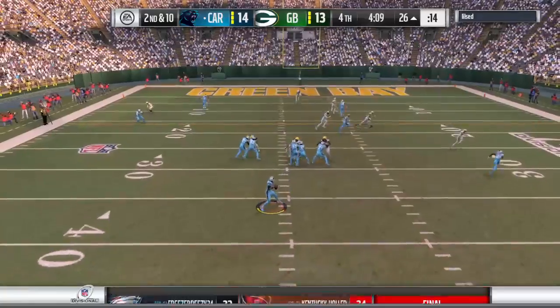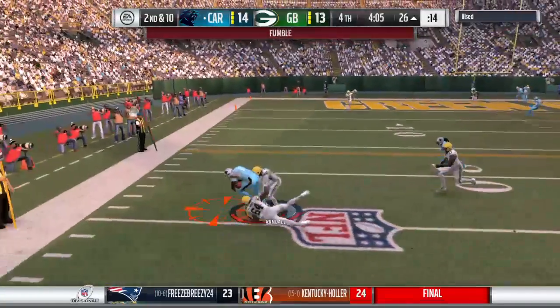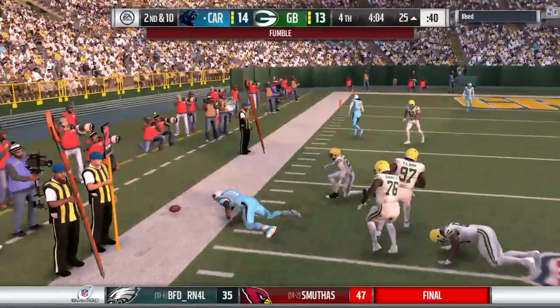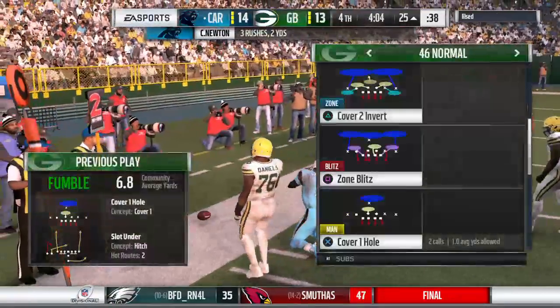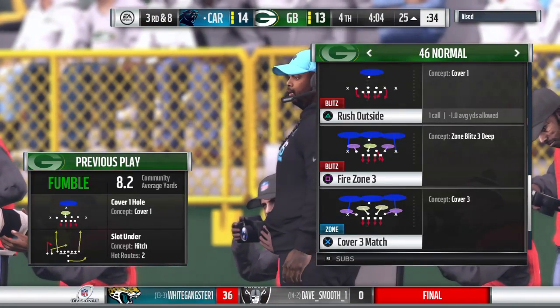Second and 10, Newton again. Buying time to his left. Oh, no, he lost the football. And this is going to get out of bounds, so they will gain a bit of yardage on the play, actually, and they'll hold on to the football as well.